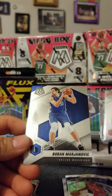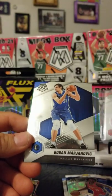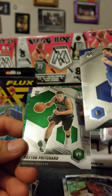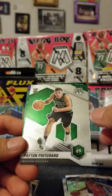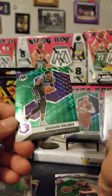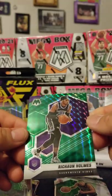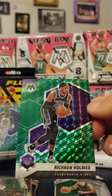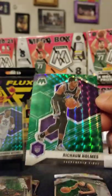Andrew Wiggins. Boban Arjanovic. Peyton Pritchard with the rookie. And Rashawn Holmes. Sacramento Kings. Got that green mosaic.